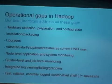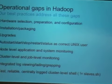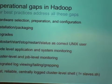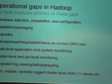Okay, so operational gaps in Hadoop. Anybody who has ever installed a Hadoop cluster other than on their dev box knows that all these things are true, and none of them are probably going to get better in any short time frame, because all the big users of Hadoop have their own solutions for doing these things. So I'm sorry, but you lose. Hardware selection, preparation, configuration, installation, packaging, upgrades, things like auto start and stop, your typical init script type stuff, node level application and system monitoring, cluster level monitoring, log viewing, log tailing at either node level or cluster level, and even things like a fast, reliable, centrally logged cluster level shell. Don't count slaves.sh as meeting that criteria.